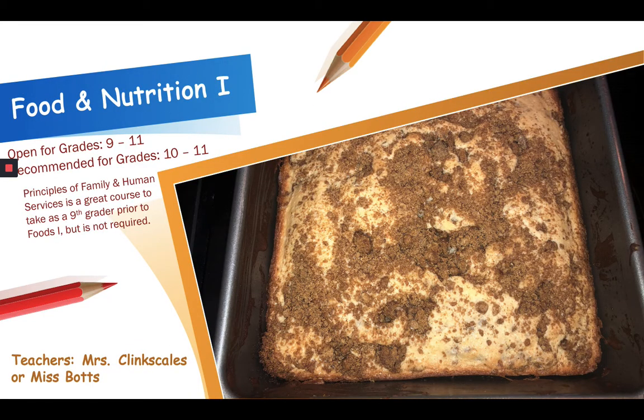Just really quick, Foods and Nutrition 1. This class is a hands-on class, obviously, but with virtual learning, it's going to look a little bit different. So just bear with us going through the process. We will encourage you to cook at home if possible and if you have parent approval. But if we are in person at all or blended at all, that means you'll be doing your labs with us in class. Foods and Nutrition 1 is open for grades 9 through 11.